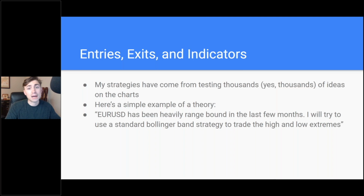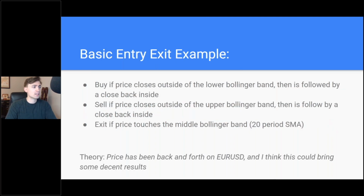I'll try to buy and sell the extremes on a moving average or on a Bollinger Band. So the idea is buy if price closes outside of the lower Bollinger Band and then is followed by a close back inside. And sell if price closes outside of the upper Bollinger Band, then is followed by a close back inside. Exit if price touches the middle Bollinger Band, which is going to be the default 20-period simple moving average.